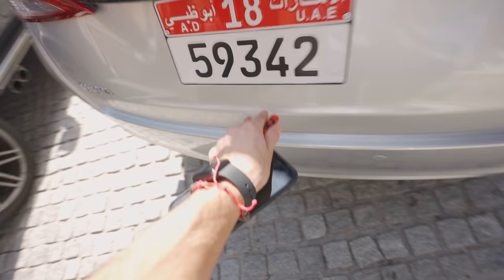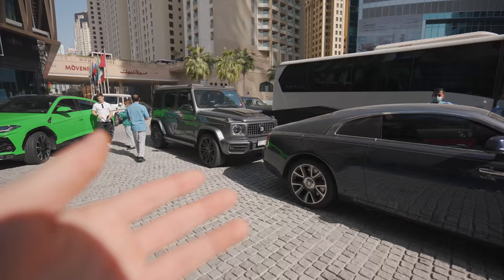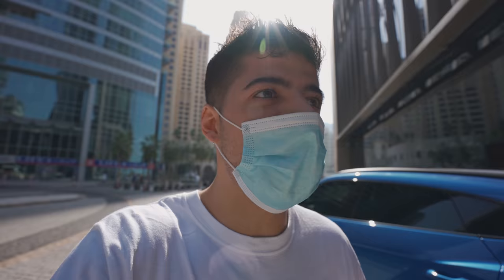Okay, so we actually get free valet parking included with our booking. As you can see, the guy's taking our car right there. And let me just quickly show you some of the cars that are parked. It is absolutely insane. The Rolls Royce, there's a G-Wagon, there's a Lamborghini Urus. Anyways, enough car talk. We're now gonna go into the restaurant. It's called Asil. Asil, I think it is.